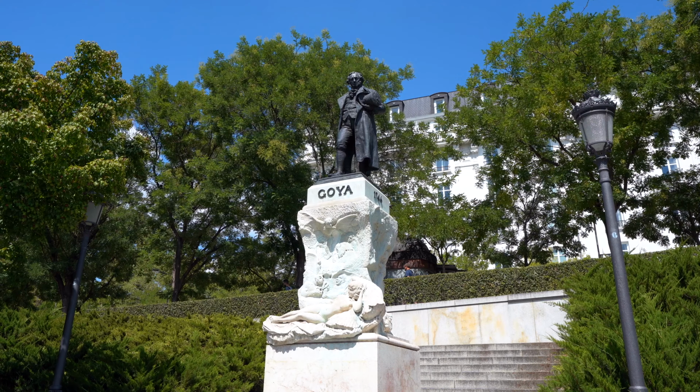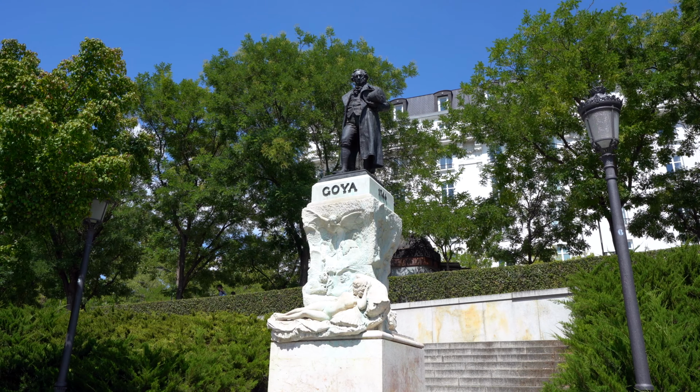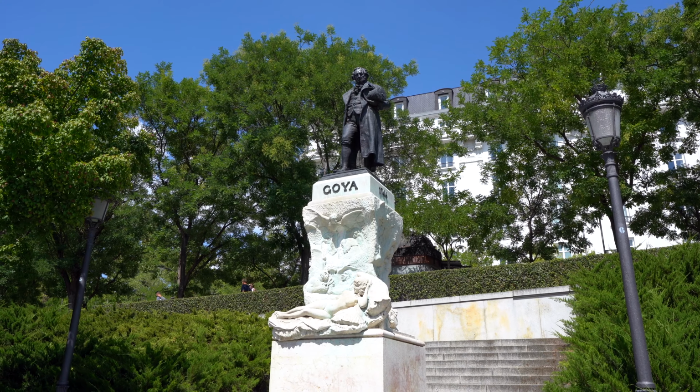Now we will head to get our SIM card to be online in Spain, and here behind me you can also see one of the most famous painters exhibited in the museum, and his name is Goya. So let's go and continue exploring beautiful Madrid.